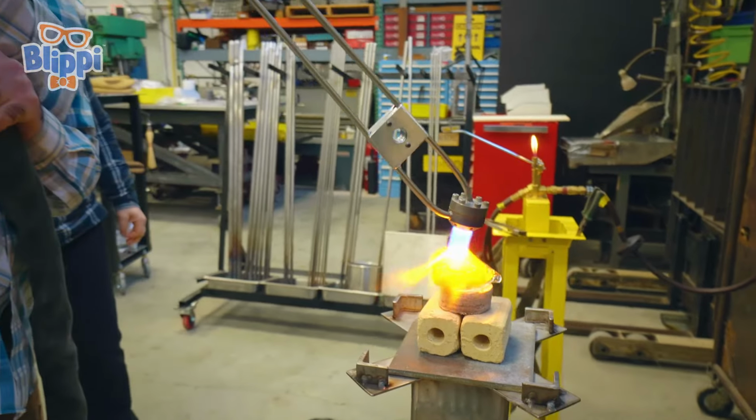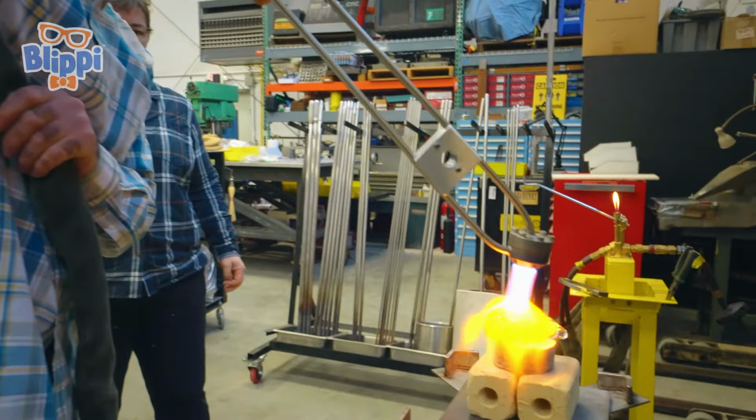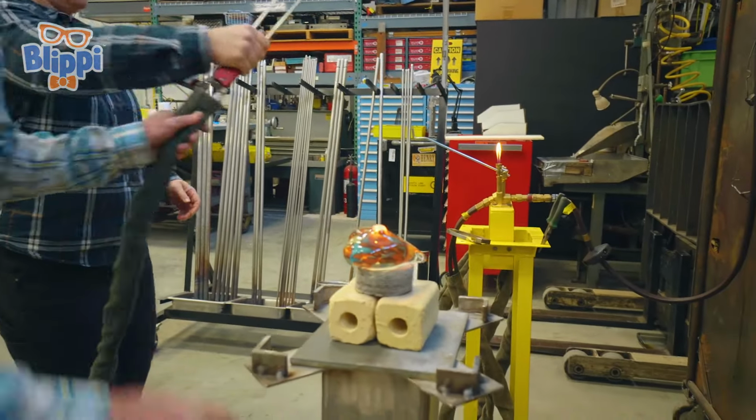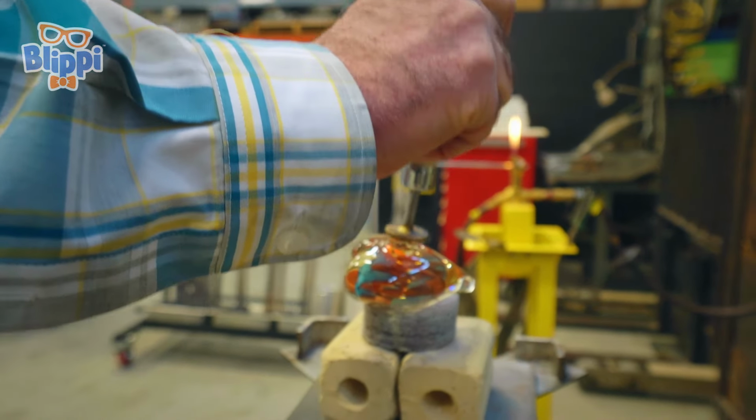Now we're heating that back point because we just broke the glass, right? So we're heating it up, working that in, and then we're going to put a stamp on it. It looks like that.